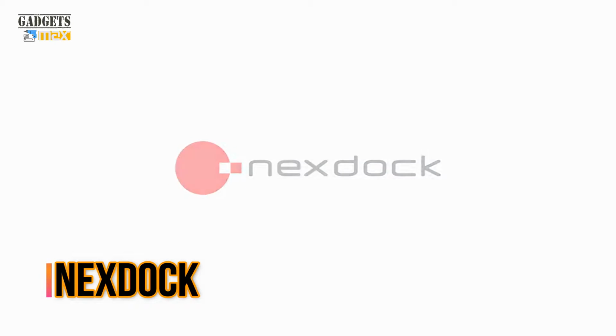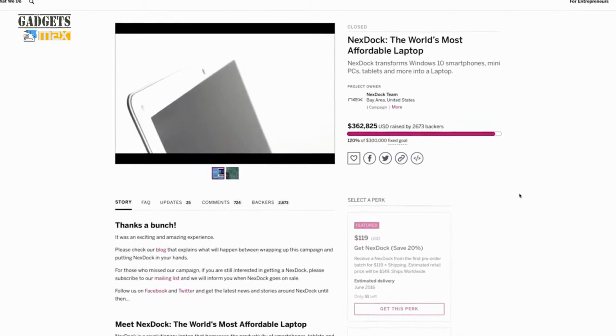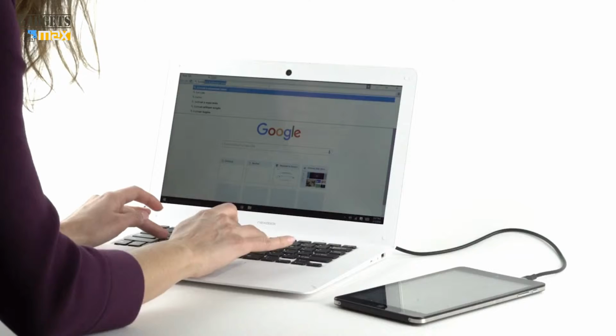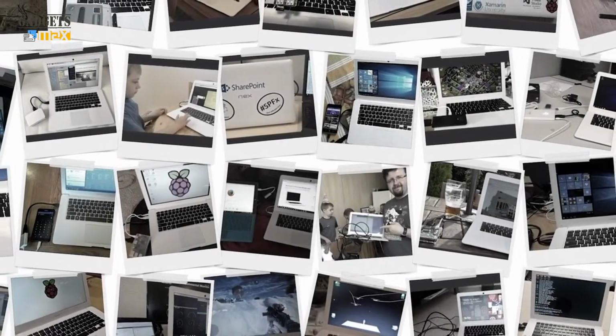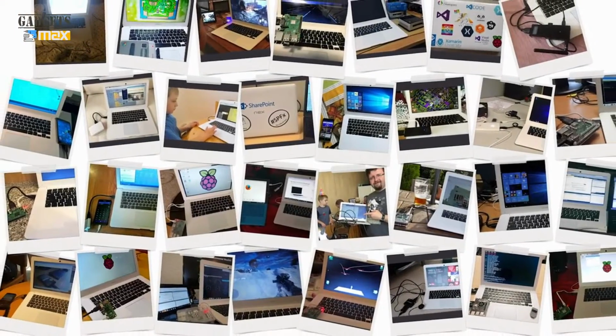You might remember NexDock from a few years ago, when thousands of you supported our vision to build the world's most affordable laptop. With your help, we built a groundbreaking device, the first of its kind, that turns smartphones and microcomputers into fully functional laptops. We successfully shipped over 3,000 products to our backers in 60 countries all around the world. We're thrilled to see these backers out there using and enjoying their NexDocks today.